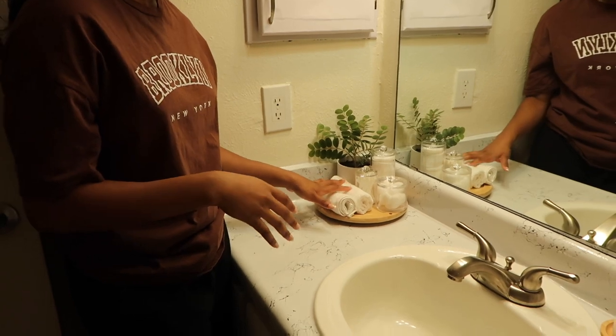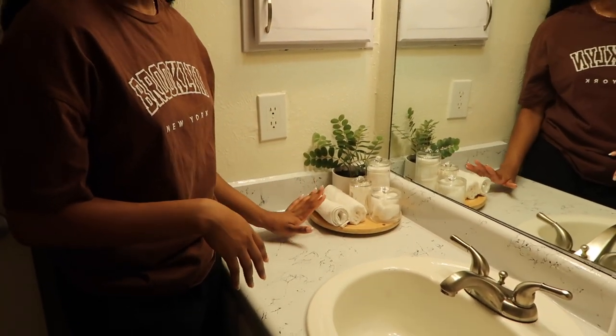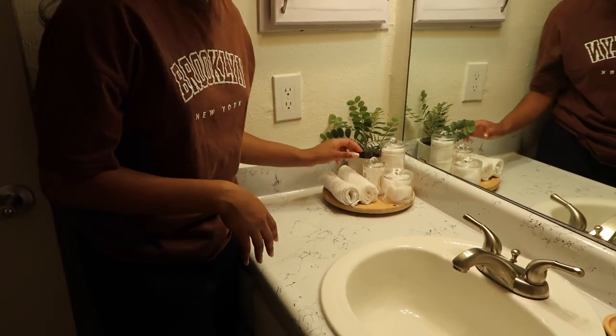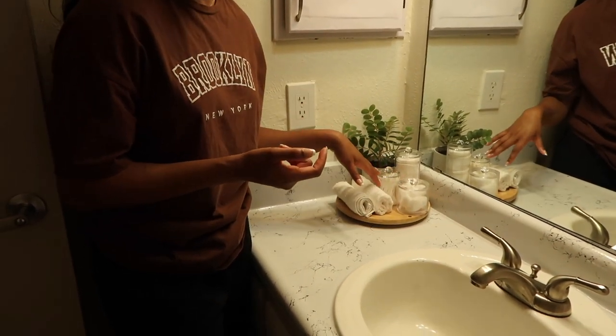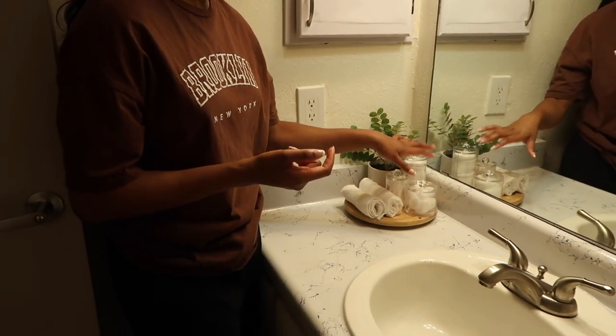Not too off track, but just a little bit different than everything else. So I got the wooden tray. I just have some face towels rolled up. No, these are not usable. Don't use them. We have cotton, the same as the other one. We have cotton swabs, but you can use these ones because these are just white. Cotton swabs, cotton balls, and then cotton rounds.